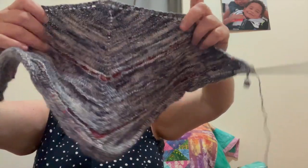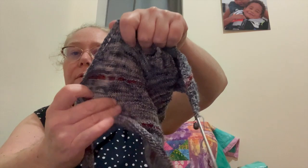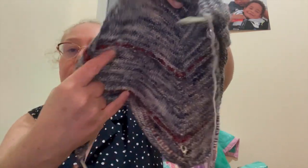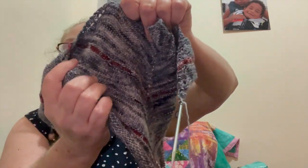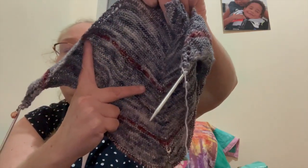It's mostly stockinette. It has some garter ridges, and then it has some really pretty areas where the second color comes in, and then you have slip stitches. So it creates this really pretty pattern of kind of like boxes.